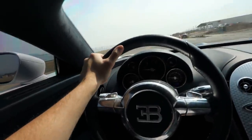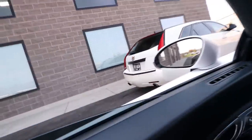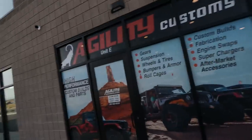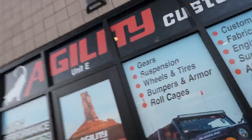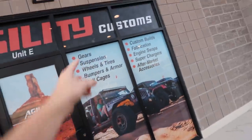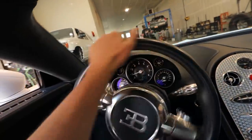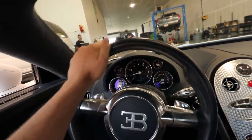They actually moved locations. And just like that, welcome to the new headquarters for Agility Customs. And naturally, we have Todd with his ZR1 wagon. That car is an absolute banshee. Gears, suspension, wheels, and tires. My only question, where is 6x6 conversions? We are getting full, exclusive, unprecedented access at the new headquarters for Agility Customs.